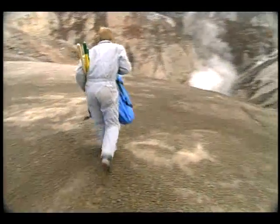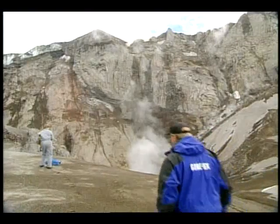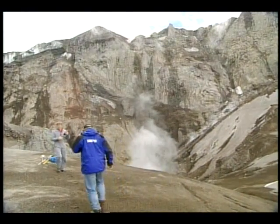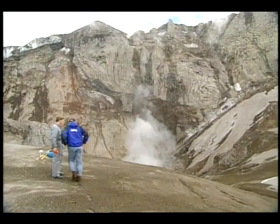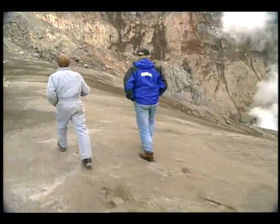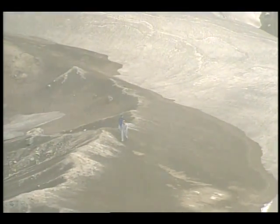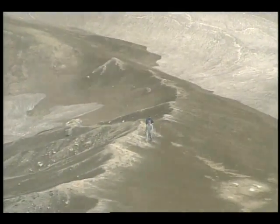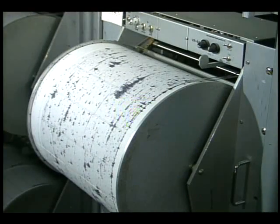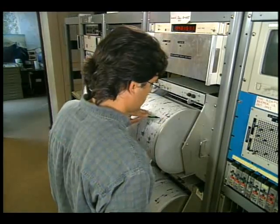If you are in the wrong place at the wrong time, the person standing next to you will die and you won't. And so it's a matter of, you have to ask that question, why are you going in to that zone? Is it necessary for you to go into that zone? Can you do that same measurement from a safer position? Because of the ever-present danger of an explosion, scientists monitored seismic activity and kept constant radio contact with the team on the crater rim.